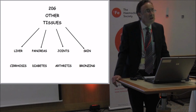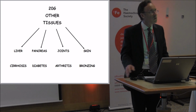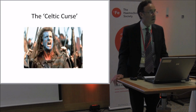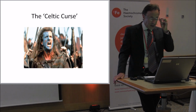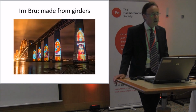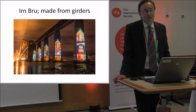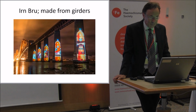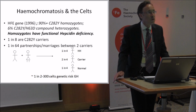Right. So I'm a hematologist and I practice in Glasgow. So why am I so interested in hemochromatosis? Well, it's because it is, of course, the Celtic curse. And Scotland, like Ireland, has a very high incidence of hemochromatosis. And this high incidence has got nothing to do with our other favourite national drink. We know now that it has to do with our genes.